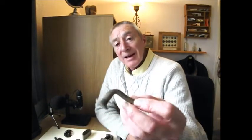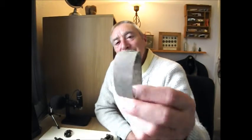This, I've now decided, after giving it much thought, I think it's what's left of the rear view mirror from the inside of a Spitfire cockpit. No, it's not. It's just another piece of bleeding rubbish. That's all it is. And then I found this, just a piece of copper strapping. Once again, not much to look at, I'm afraid.